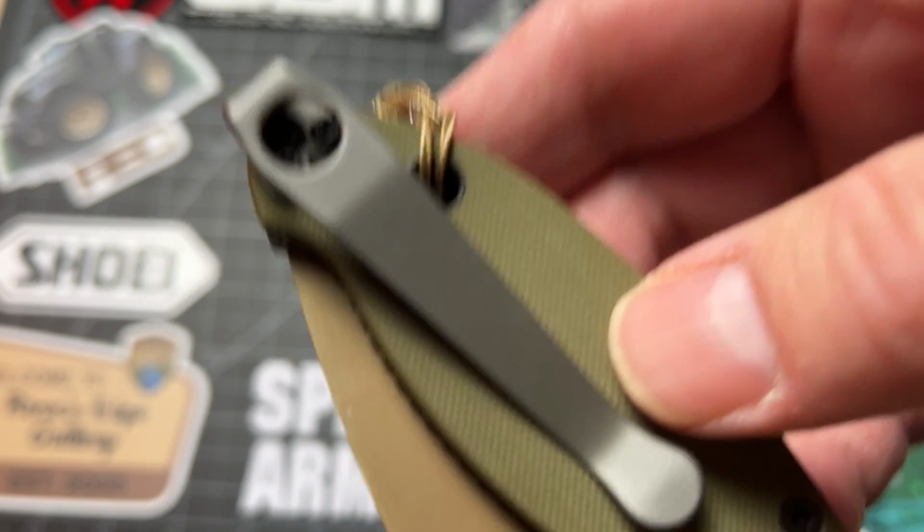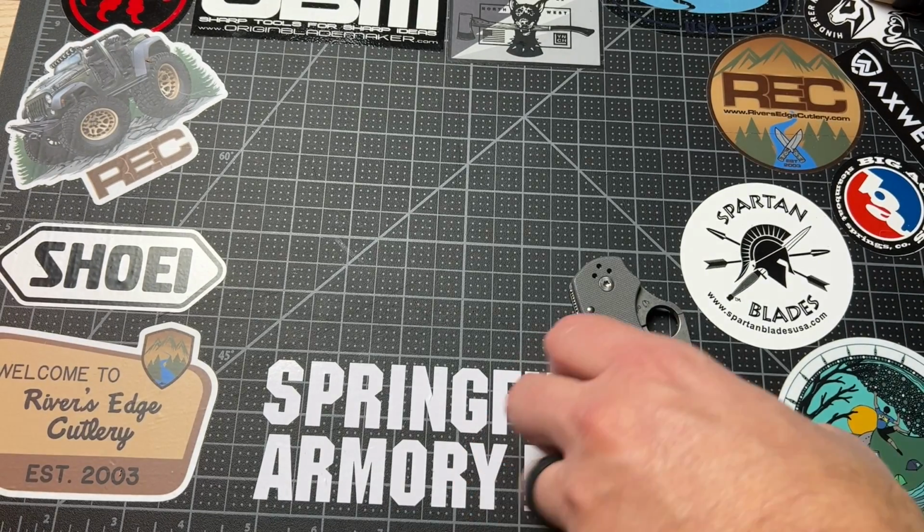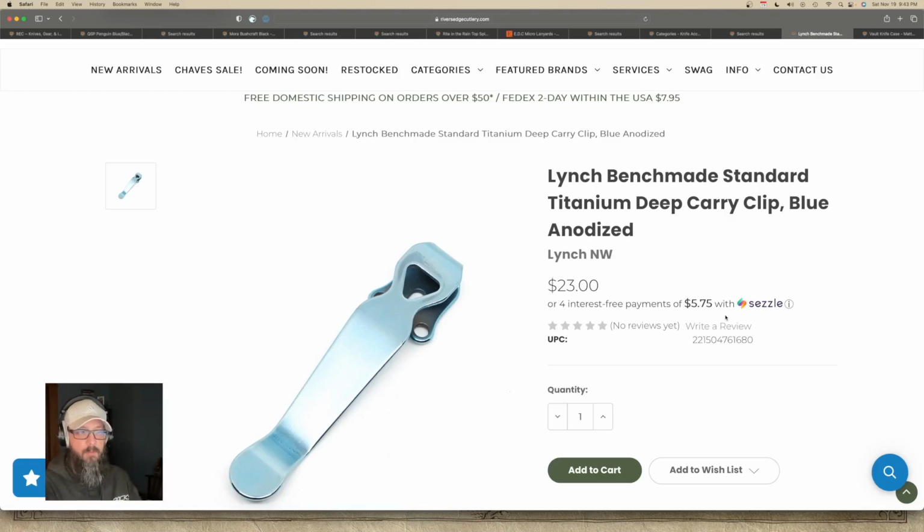People really like that, and for good reason. It's kind of annoying to have the butt end of your knife sticking out of your pocket an inch or two. It's just weird. Nobody likes that. So these deep carry clips are great. These are titanium. They're well made, and they're not that expensive for what they are. Very well designed. Can't go wrong.